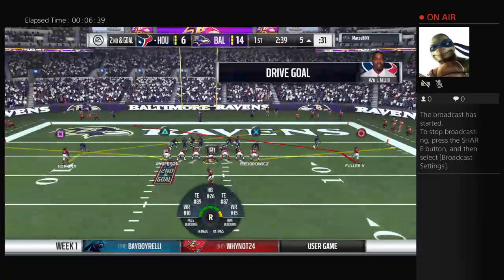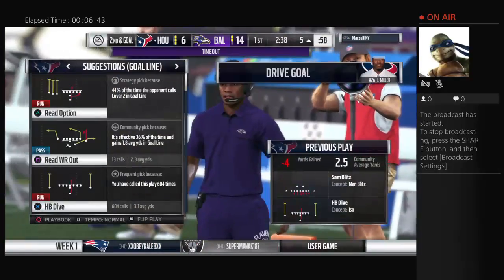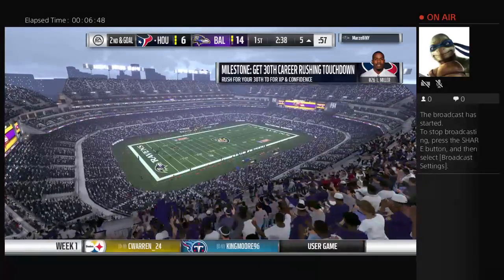Brandon, that play ended so fast, it's almost as if the quarterback can't. And now the Raven defense is going to call a timeout. They'll have 2 remaining as we step aside here in this first quarter.